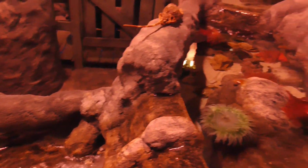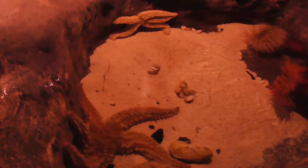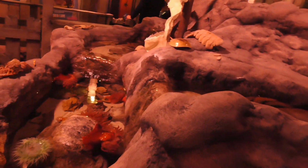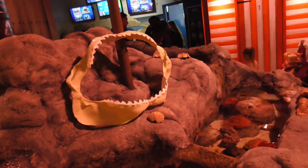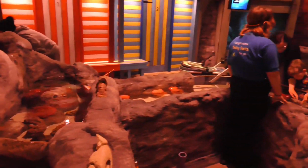Touch pool here. Starfish there. Another one here. This is kind of new because I don't remember this being here last time. There was a little touch pool in the corner last time. Shark's teeth. I don't know if they're real or not. They look painted. I think they're fake. Just a bit of theming. This is nice. It's a nice little touch pool addition.